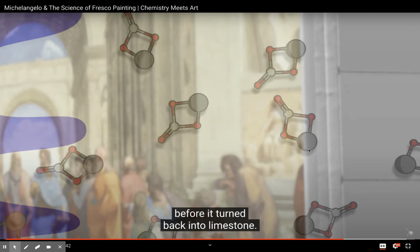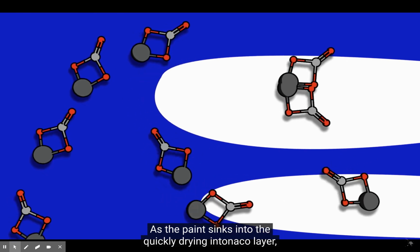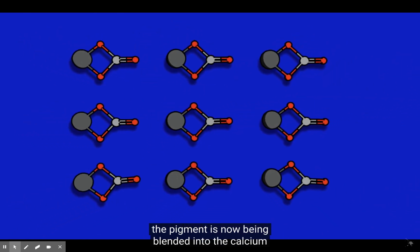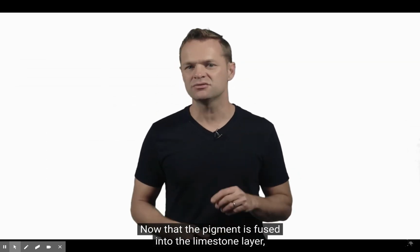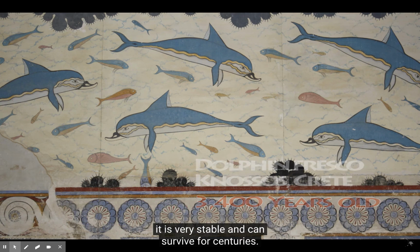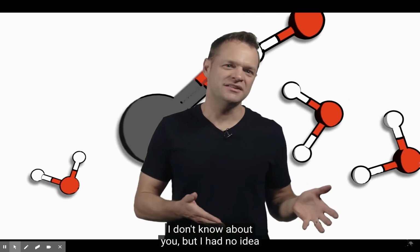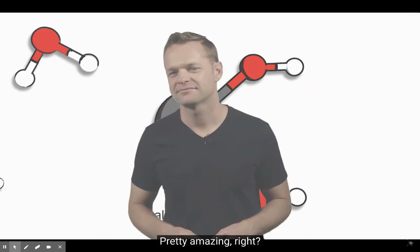painting on it when it's wet allows the pigment to bond with the drying limestone, so that when it dries, the pigment is not on top of the limestone, it's part of the limestone. As the paint sinks into the quickly drying intonaco layer, the pigment is now being blended into the calcium carbonate, or limestone. Now that the pigment is fused into the limestone layer, it is very stable and can survive for centuries. I don't know about you, but I had no idea just how much science was involved in fresco painting. Pretty amazing, right?